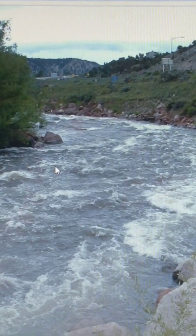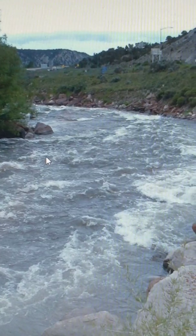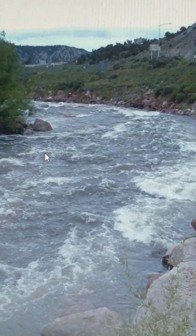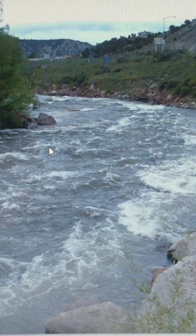Welcome to G&J Adventures. Today, G&J are going to be taking a trip up to Helen, Georgia. Just a quick day trip to get away from it all and enjoy the sights and so forth.